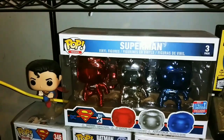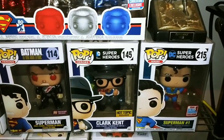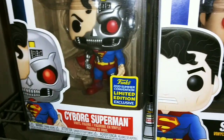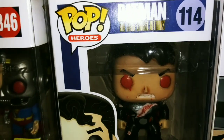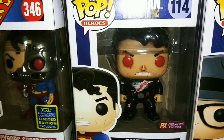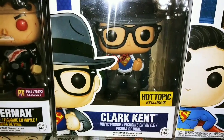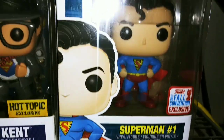Got another Superman shelf set up. Killer Cyborg Superman. Again, this came from D-Runk Comics, as well as the card I showed you earlier. And this one next to it was a custom that came from Iron Archer Studios. I actually sent him this pop when it looked like that. And a year, maybe 2 years later, dude sent it back to me and it was customized. That's killer. Got this old school Clark Kent pop. Very Christopher Reeve inspired. And then the first appearance pop.